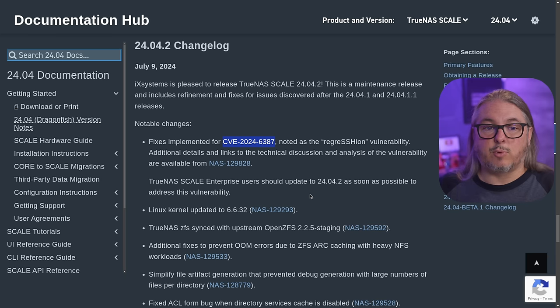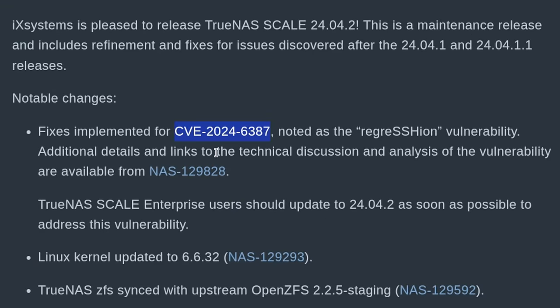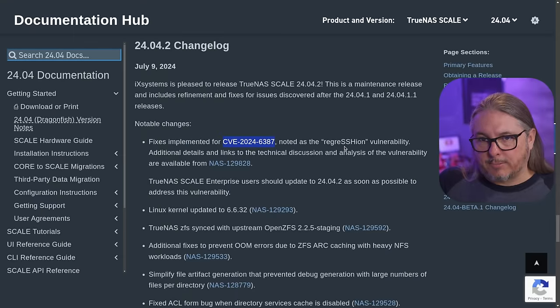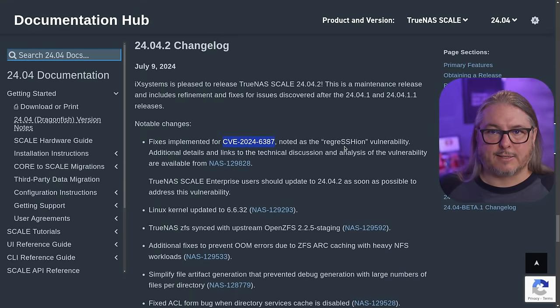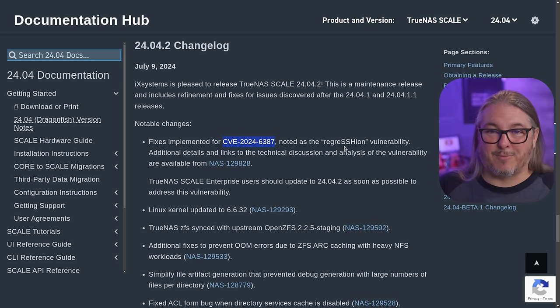Now we can start here with the 24.04.2 changelog. I think one of the big reasons for pushing this out was, of course, the first thing listed here, CVE-2024-6387, also known as regreSSHion. I believe that's how you pronounce it. This is the vulnerability found in SSH. It is exploitable more so in the i386 compilations versus the x64, which is what your TrueNAS is based on. But still, any bug in SSH, because SSH is that ubiquitous control plane we all use for managing our systems, is a big deal.